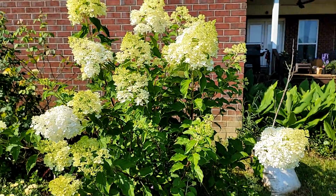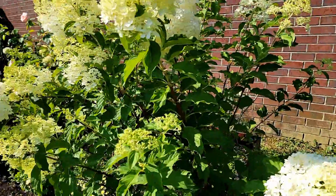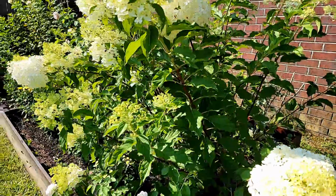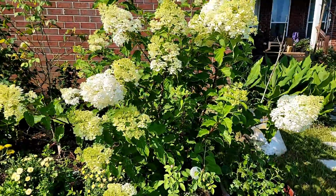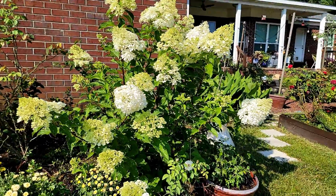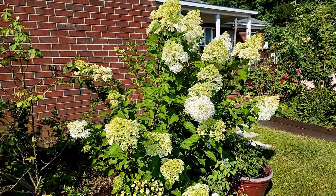So if you want to make sure that your hydrangea isn't going to fall down on the ground, when you cut it, make sure you cut it down, really cut it down, because you want the thick cane, you don't want the tiny cane. The tiny cane basically is going to have a small bloom. It's not going to be significant. So that's really the real key of it. Now this one gets a full day of sun, so you get so much bloom.